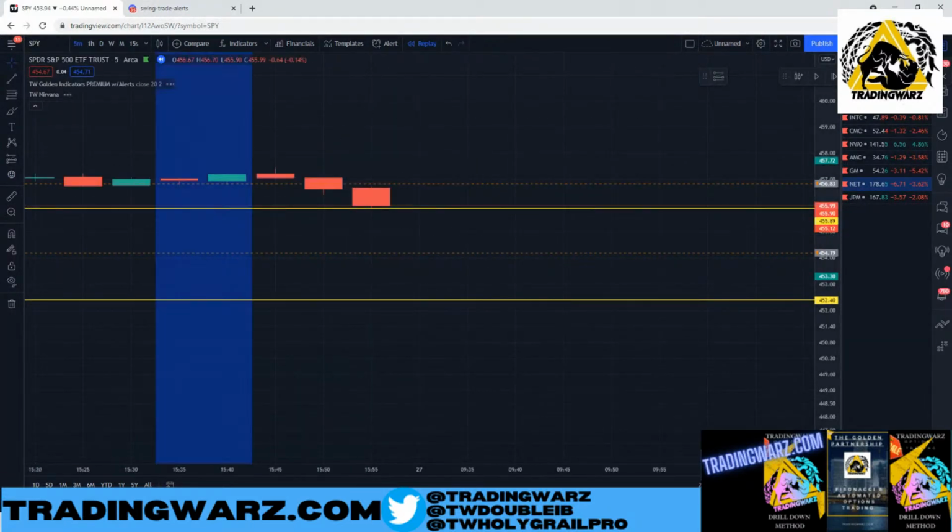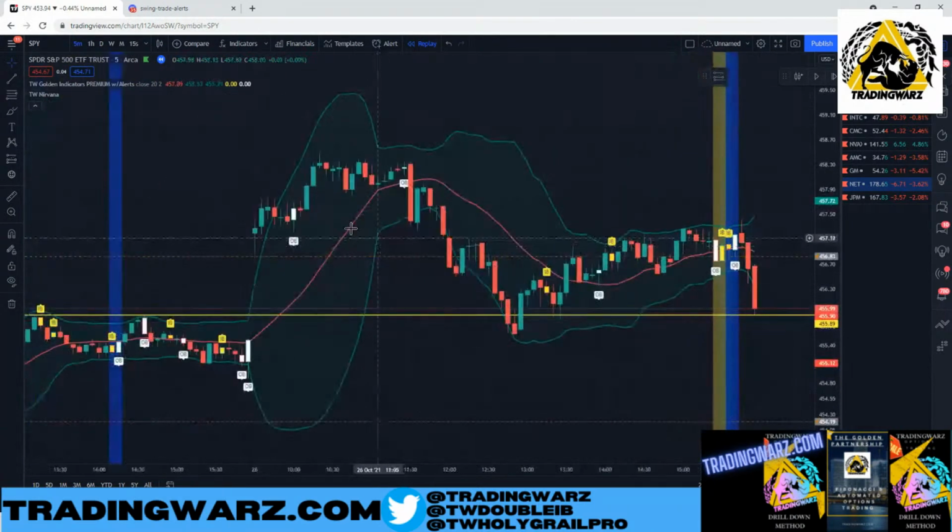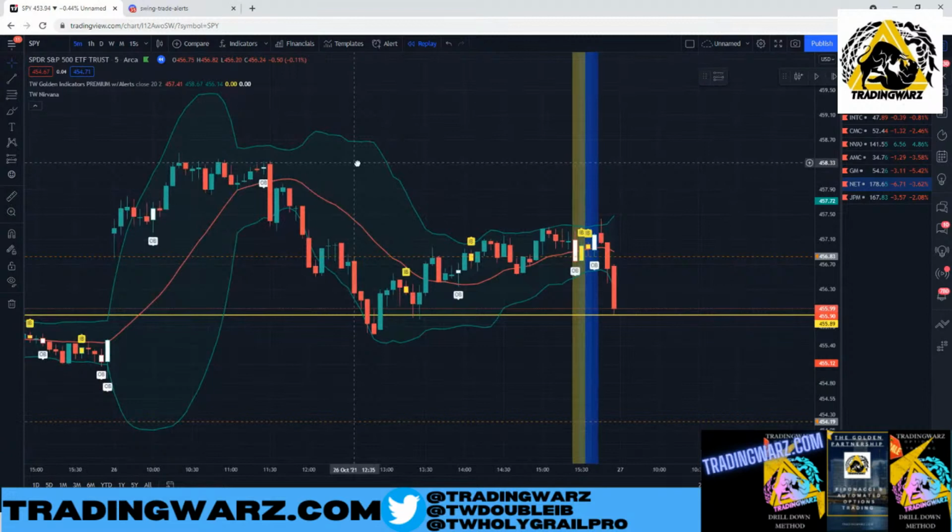If we go to the 5-minute chart, we can visually see this. So we opened here, we opened high, we pushed all the way up here, and then we sold off, and then we closed lower than we opened. So therefore, we had a bearish candle. So it's a red candle. All right. So now we can use that to help us when we're trading today.